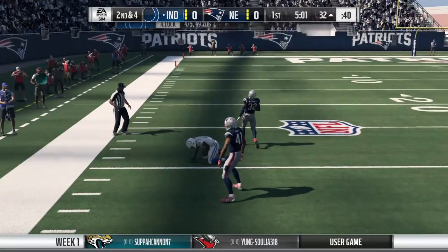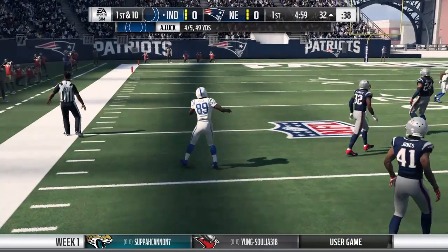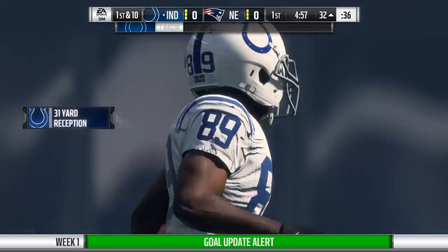Looking left side, and he's got a man. That's Mason. And he takes this one down all the way near the 30. That goes.